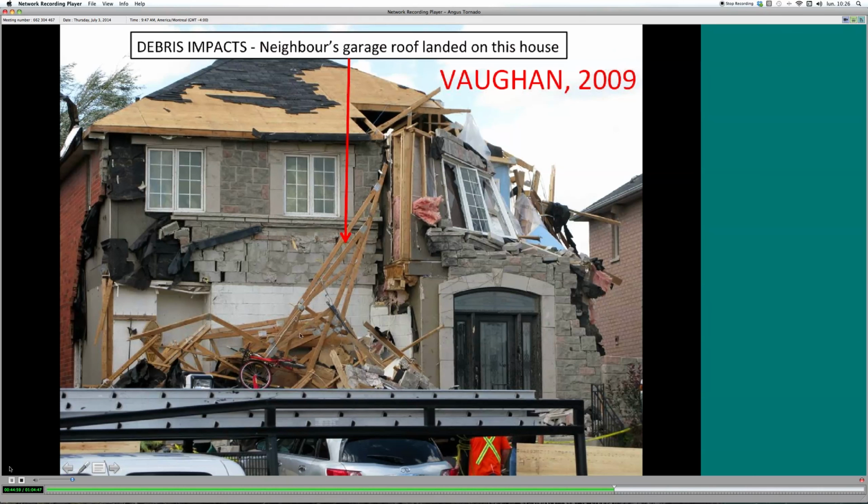So this house looks like it was absolutely devastated, like it was in a war zone. In a sense it was, because it was hit by a missile. The missile was the neighbor's garage roof. And so when that happens, that causes quite a significant destruction. So one house loses its roof, and then a second one can also lose its roof, and you get this cascading kind of effect. We saw this very clearly in Vaughan. This has been documented in severe hurricanes and in tornadoes. This is a well-known phenomenon.